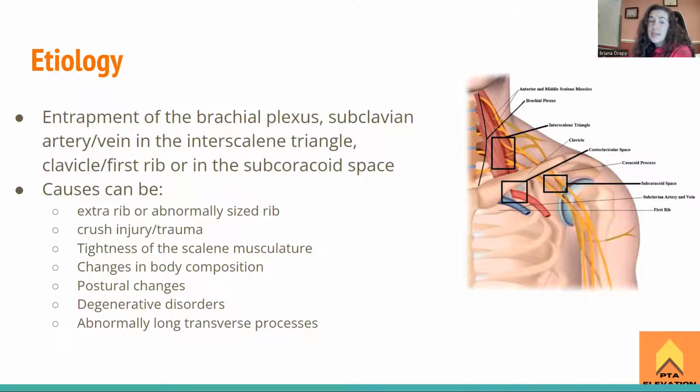Another thing that we see is if somebody has had trauma to the shoulder girdle in any sort of way, the shoulder, the neck area, and that could cause either a crush injury or increased tightness. So we know our people with motor vehicle accidents, a lot of times, if they slant forward, their neck gets super, super tight. This could include the scalenes, and then that's causing entrapment there. So then we could see neurological symptoms come from increasingly tight scalenes that are due to muscle spasms and whatnot. So any sort of tightness of the scalene musculature, either it's muscle spasms or just gradually over time. Another thing that could cause this would be poor posture causing tightness of the scalenes.